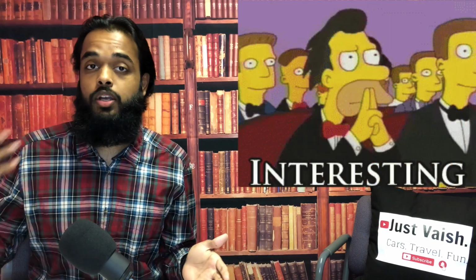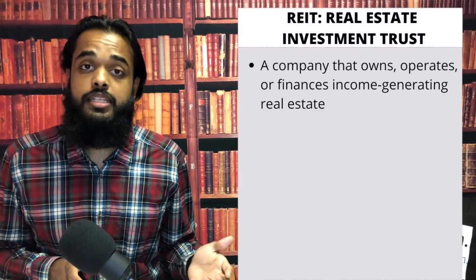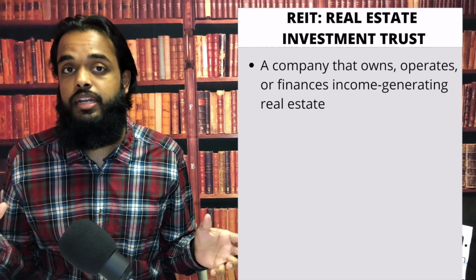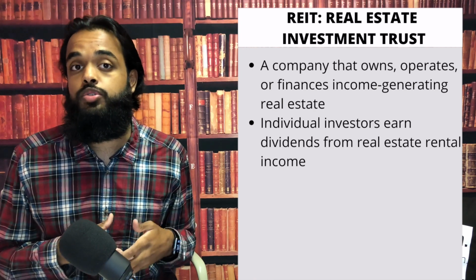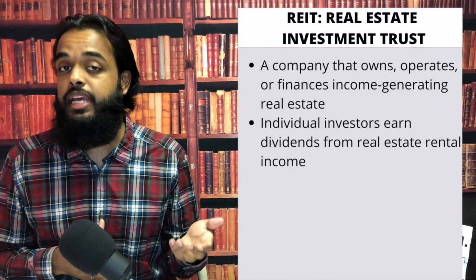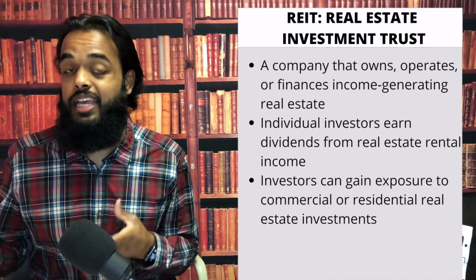Real estate investing doesn't always have to mean buying a house or a condo or a commercial unit and renting it out to get rental income. It can also mean buying real estate investment trusts, which are REITs. REITs are very similar to the way that an ETF would be structured, such that a management company owns several real estate investments, and then they take all of the profits and have to redistribute 90% of those profits to shareholders. So as a REIT investor, you're entitled to 90% of that company's net income.